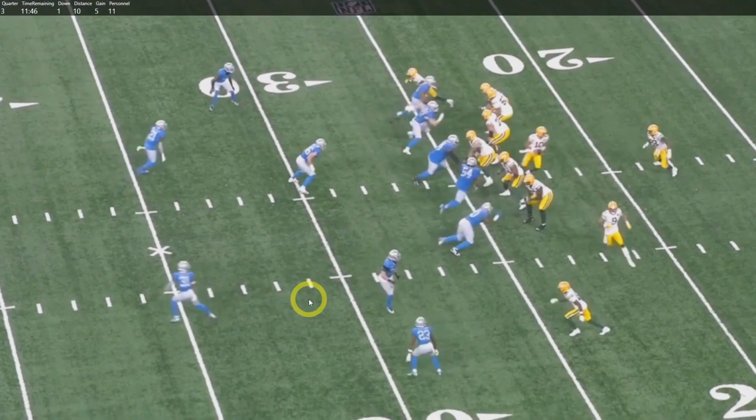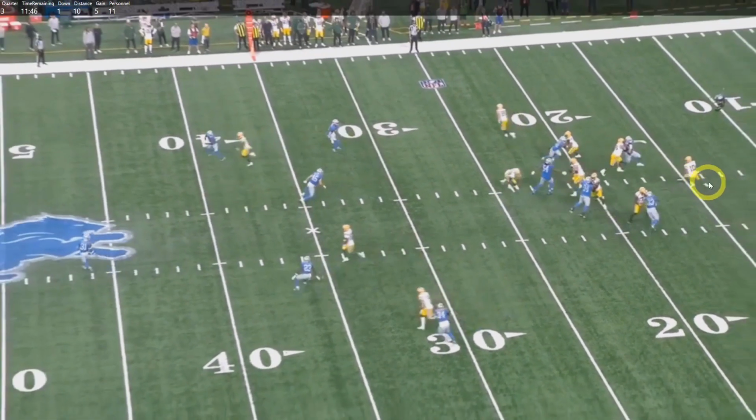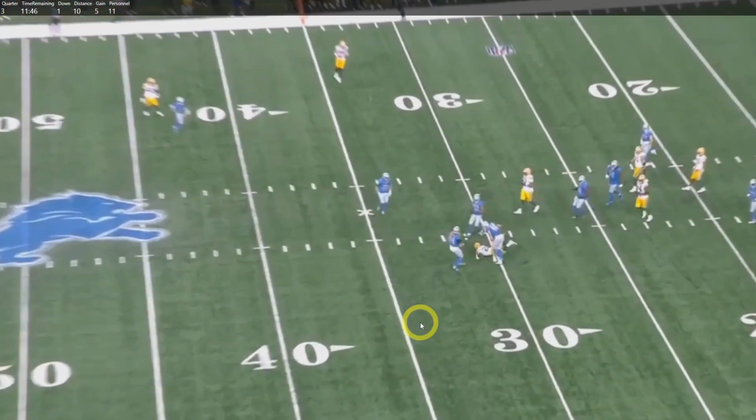Didn't see enough, I guess, when they were running it, because he's looking to the concept side there. Bang, back foot in the ground. He's not going to throw that because of the safety, but Hutchinson's already on him. So he's moving already. He just has to dump this down. Honestly, a really good job to dump that down, even get 5. But really well done by Watson.